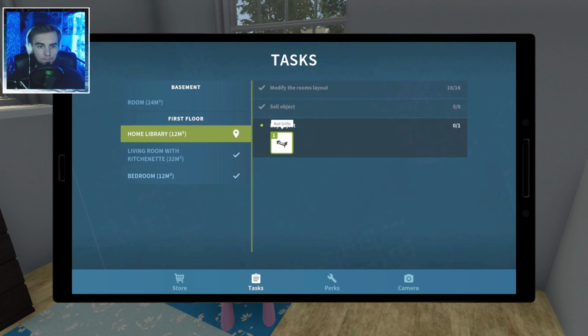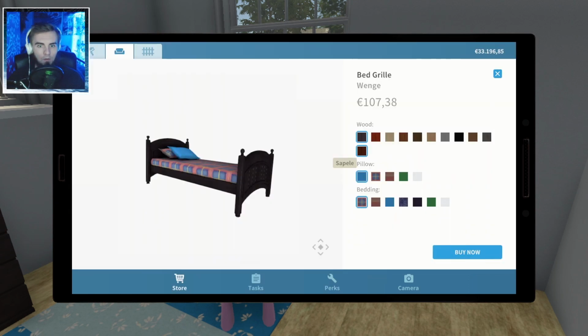Bed grill. You have a light color here, right? Let's go like that. I had a daughter, right? Let's go with that. And with that, yeah, let's go.